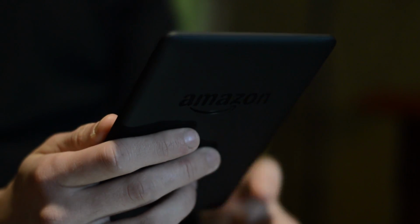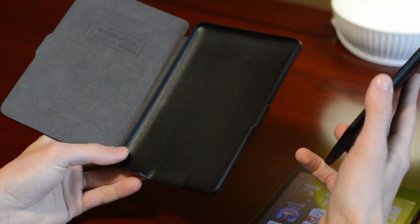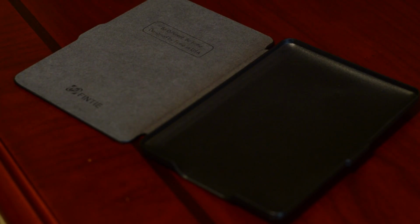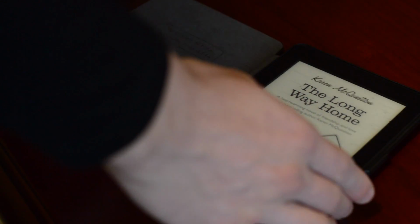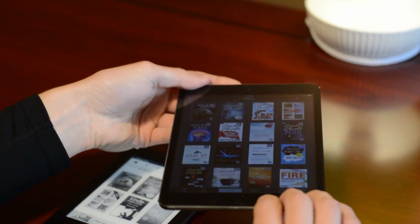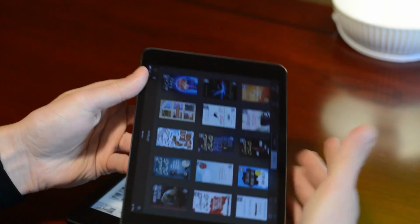Over here I have the Finty case, and it's a really, really nice case. It's only $14, and I definitely suggest that you get this over the Amazon leather cover. Just much better, and it has a nice leather feel. So yeah, go for that case, but this has a really nice feel on the back, so you might not need it.